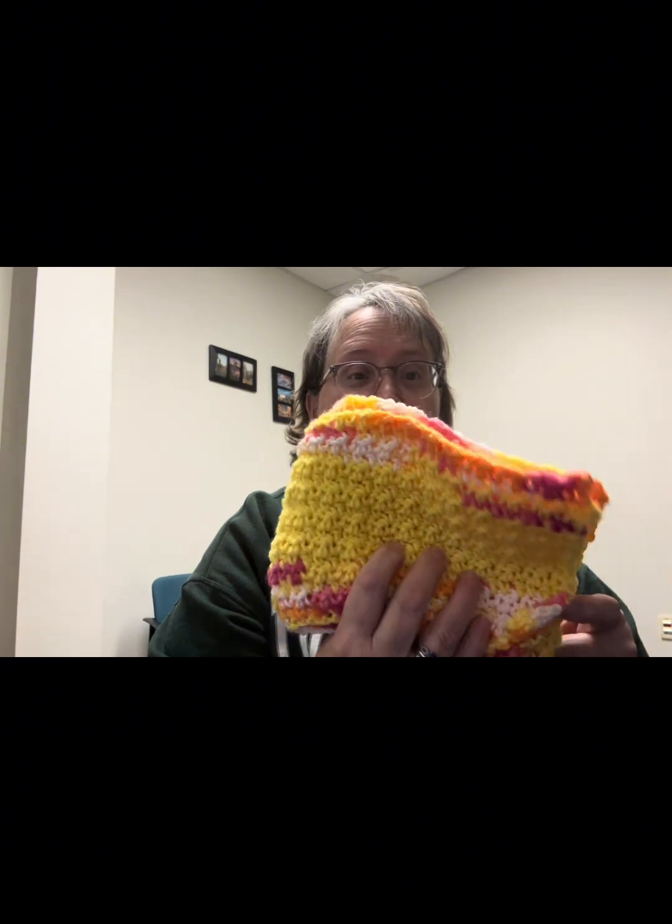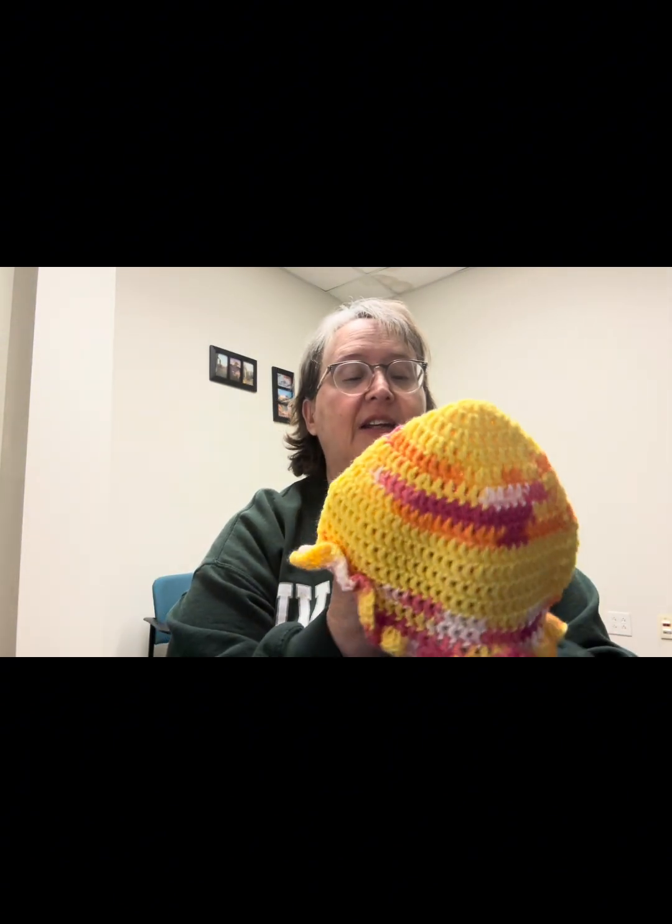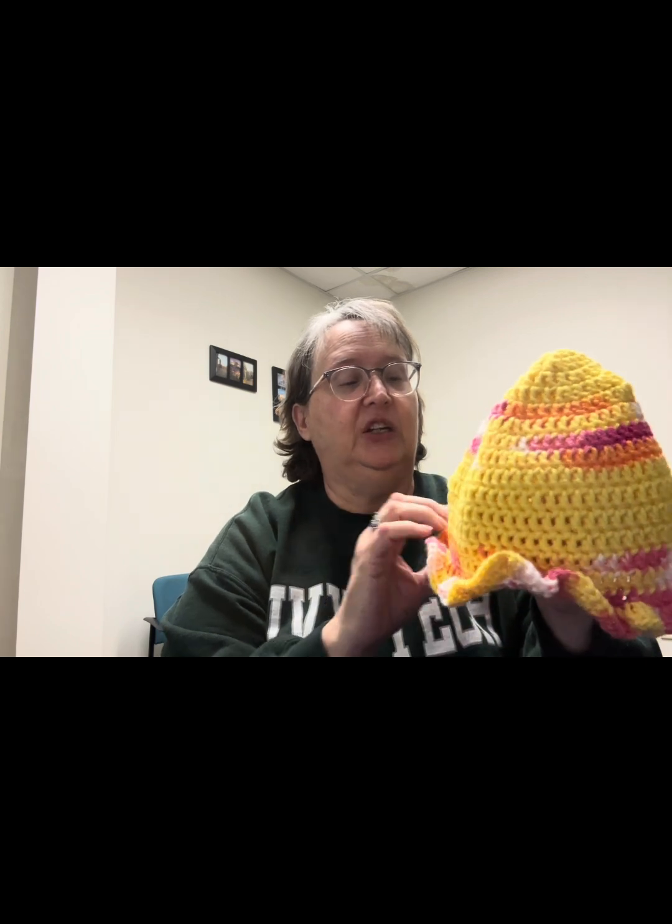So that would be the scarf. And I did the same thing in the hat. This hat's a little shorter, but I think it turned out cute. And then I saw a picture of a Scooty that looked like a frog. And of course I said, who needs a pattern, right? I don't think it turned out too bad for not having a pattern.